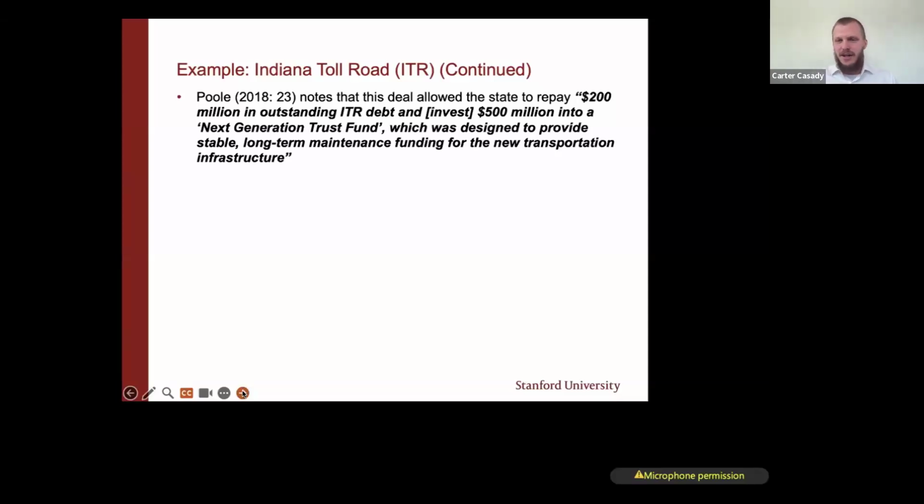So I'll continue. Other interesting elements of the Indiana Toll Road. A report by Bob Poole notes that the deal also allowed them to repay $200 million in ITR debt, and they also invested $500 million in a next generation trust fund. I'll talk more about this later, but this is a really interesting concept. You take the capital from these asset monetizations and you preserve it. You put it in a trust fund. It's now designed to generate stable long-term maintenance funding for the transportation network. You've taken value out of the system. Now you're putting it in a place that can grow and accumulate capital to create a sustainable source to fund long-term maintenance spending. That's a great example.